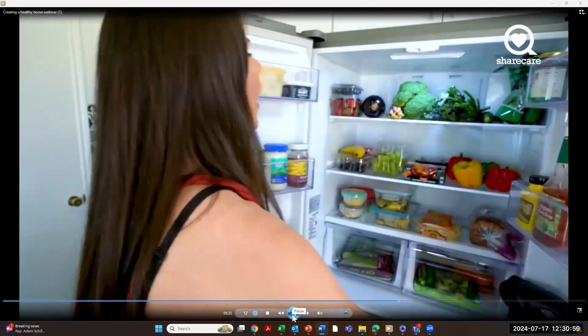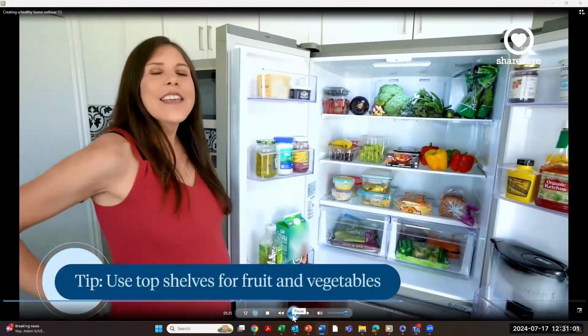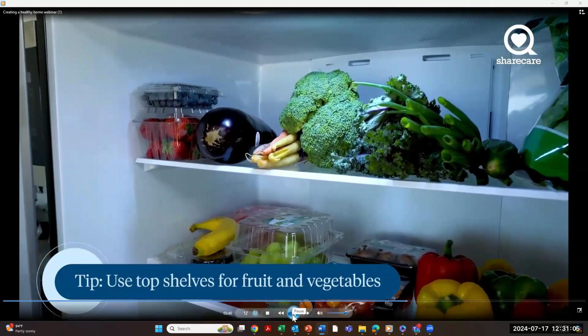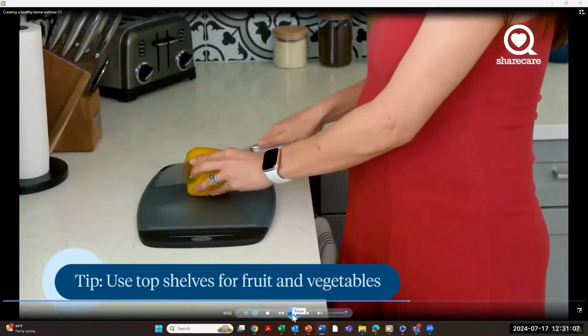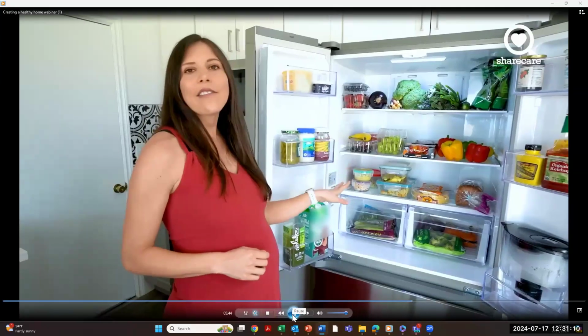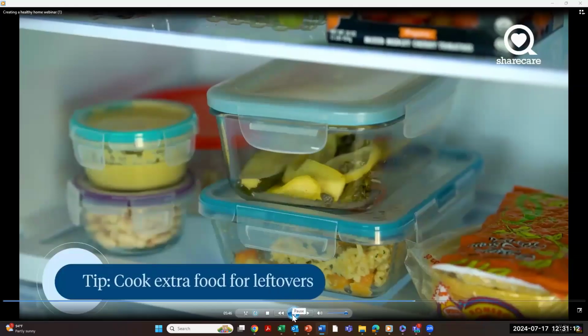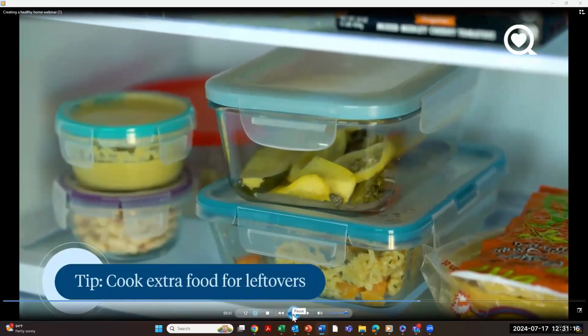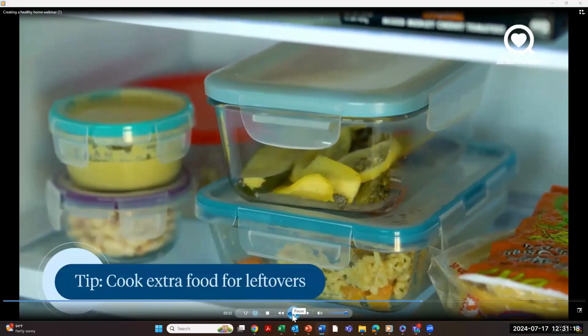I'm really proud of how colorful my fridge is. I keep my top 2 shelves loaded up with fresh fruits and vegetables, so it's easy for me to grab them and put them into any kind of meal. And on the bottom, I've got lots of leftovers, so that when you're in a hurry, you can just grab those and heat them up instead of grabbing something a little bit less healthy while you're on the go.